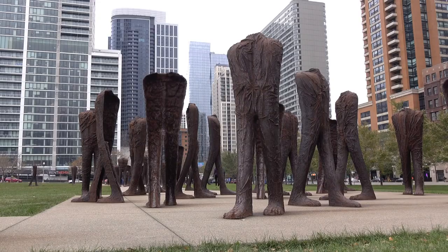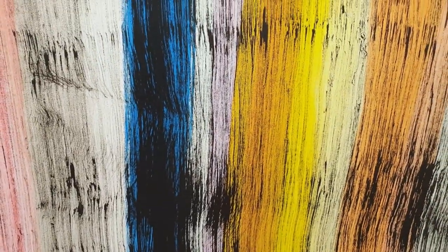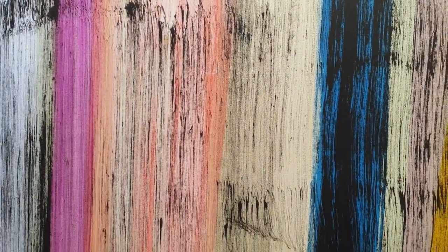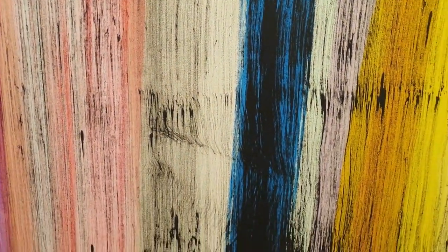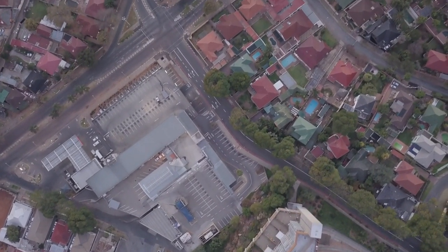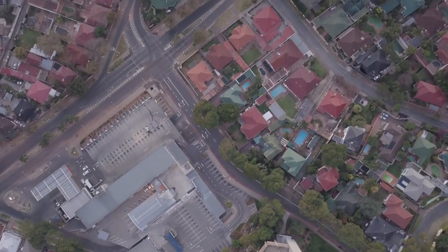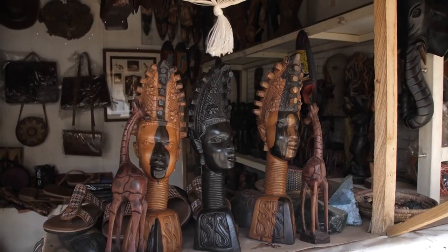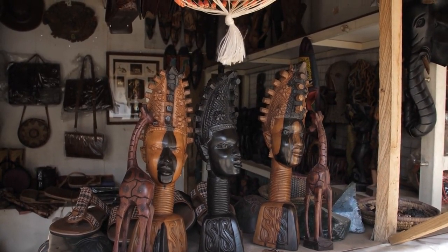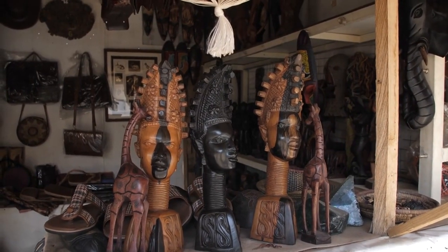Johannesburg Public Art. 1. Explore the streets of Johannesburg to discover a wealth of public art installations, murals, and sculptures created by local and international artists. 2. Wander through neighborhoods like Maboneng, Newtown, and Braamfontein, which are renowned for their vibrant street art scenes. 3. Engage with the artworks to gain insight into social, political, and cultural issues facing the city and its residents.